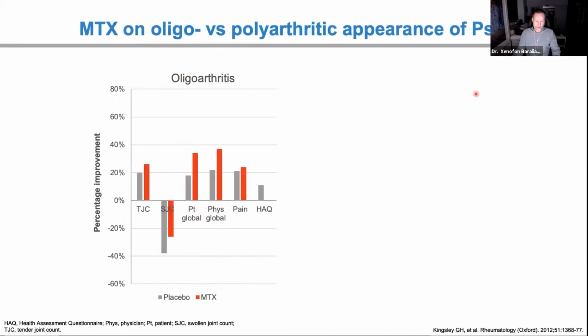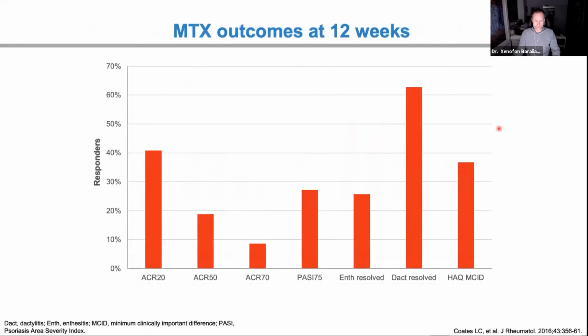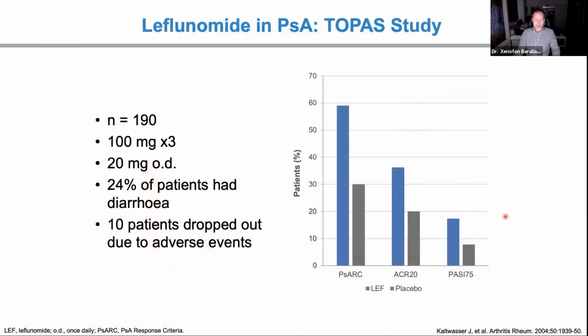We also know that looking at oligo and polyarthritis, it does work in both, but especially in polyarthritis, it works very well. So it's not a very soft drug. It does have a good effect in patients with psoriatic arthritis. And after 12 weeks, we do not only see the ACR outcomes as shown in the study from Leeds, it also resolves dactylitis and enthesitis. There is also leflunomide or other conventional synthetic DMARDs.